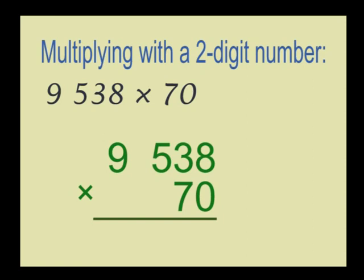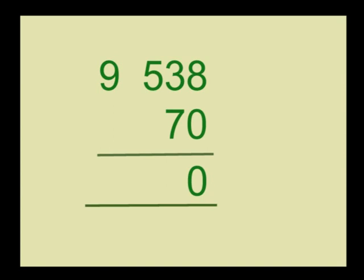Multiplying 9,538 by 70 is quicker than multiplying 70 by 9,538 because 70 contains a zero, which makes it easier. Immediately, we can place a zero in the units column on the right because we know that zero times all of the numbers in the first row will still yield zero. Now we work with the second number in the multiplier, namely 7. And again, we multiply with the numbers from right to left in the first row.